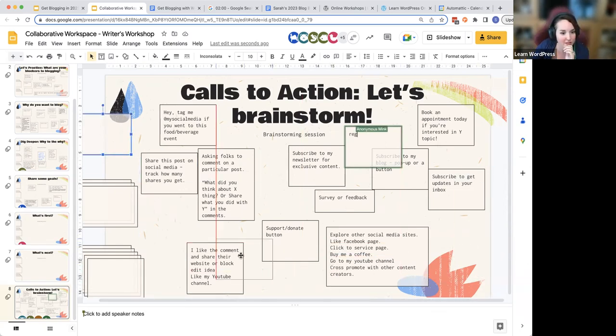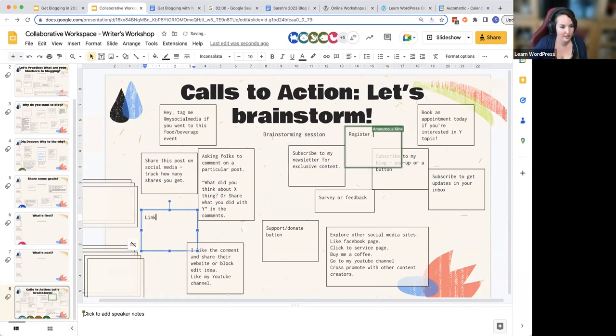You might like something like link back to this post on your own website. That's really good for search engine optimization, and that's a really specific and easy thing to do as well. Register for our event now.